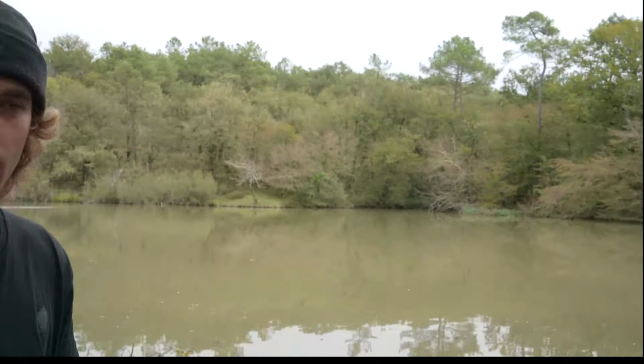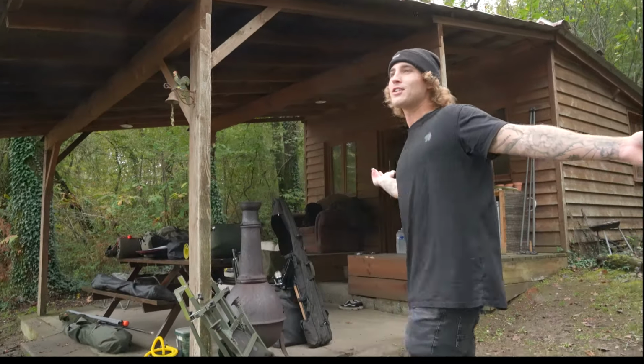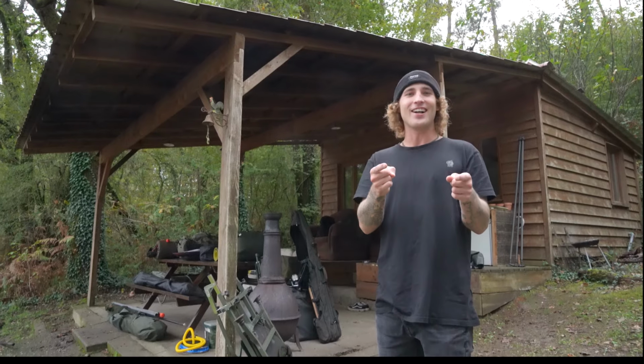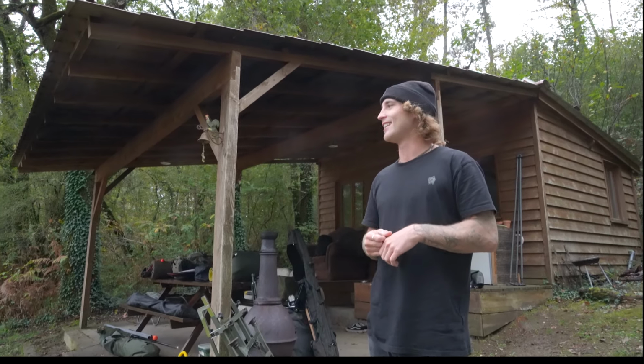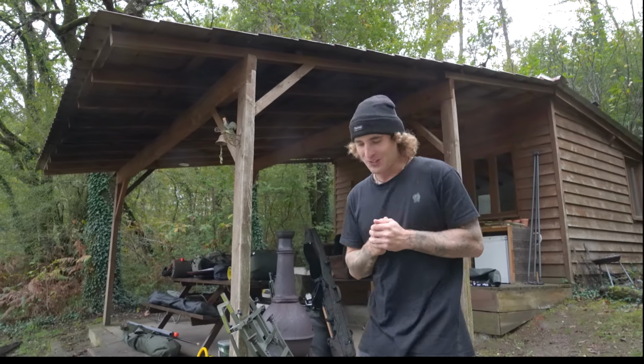This is our base camp. We literally just got everything out of the van. But yeah, this is us for a week. I don't know how long Priska's gonna last. Maybe 24 hours, but we'll see. Hopefully not. Hopefully she stays for the whole entire trip.